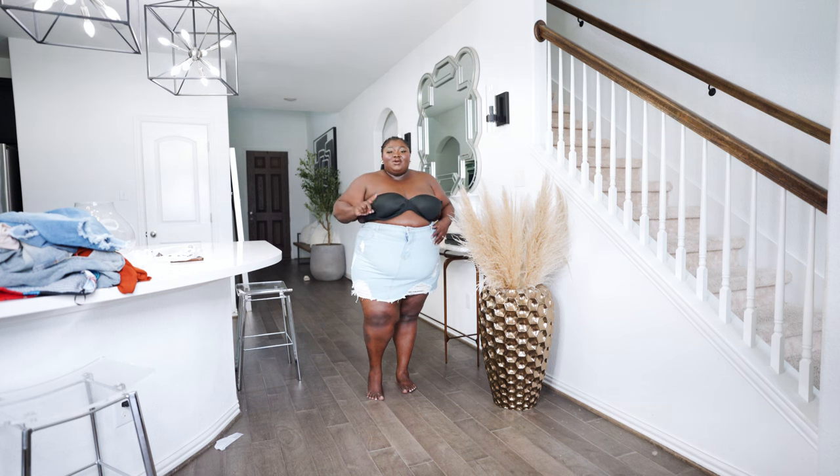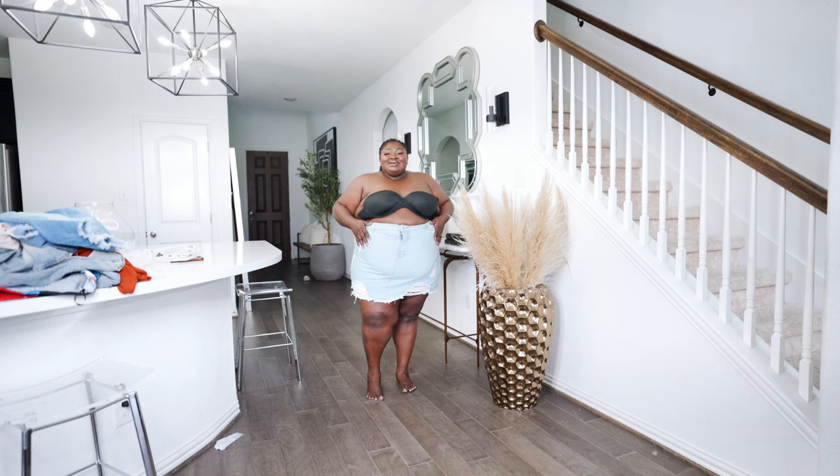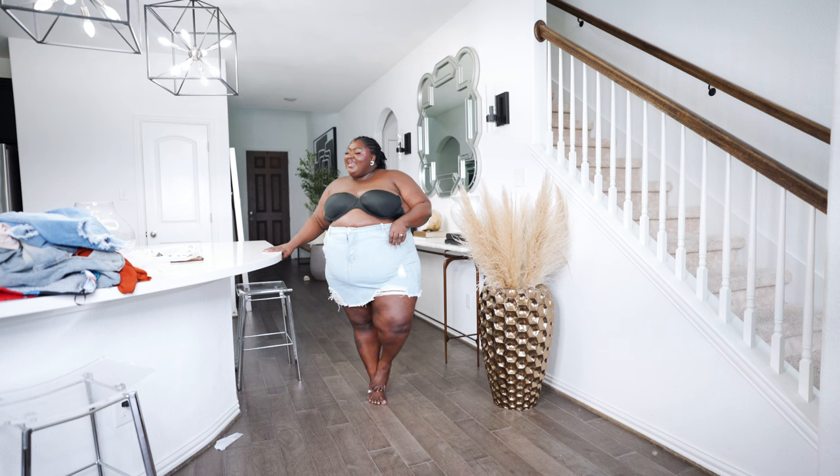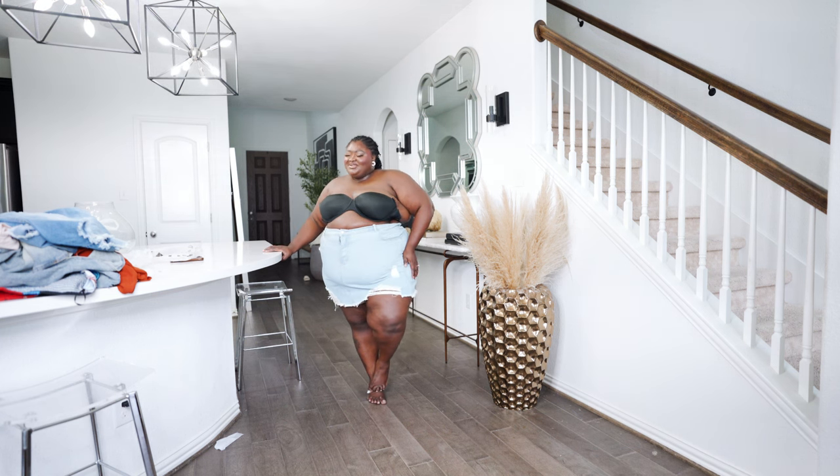My top three: number one is the first outfit, the nude one. Number two, this one. She's really cute. And oh, it's hard to pick. I like the three-piece set. It's really cute. I like it.